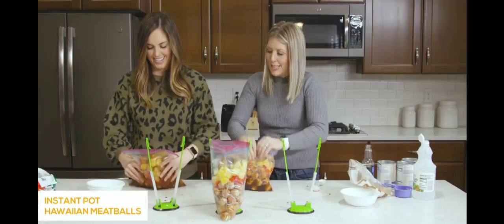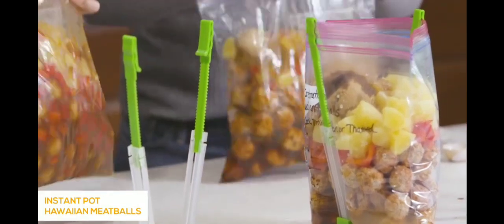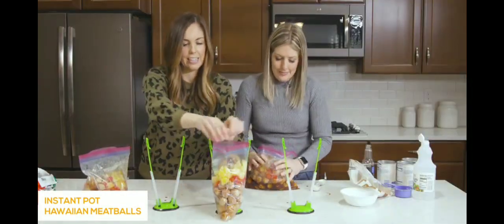All right, trying to get that brown sugar in there. You don't have to do it too much, because in the Instant Pot, it's all gonna cook together. Anyway, we're good.